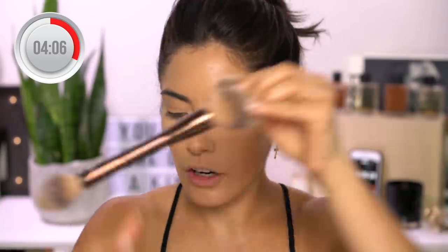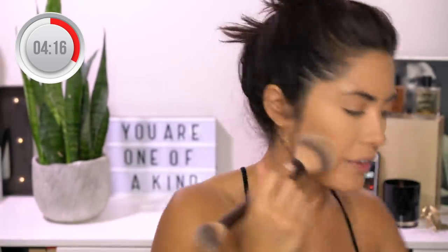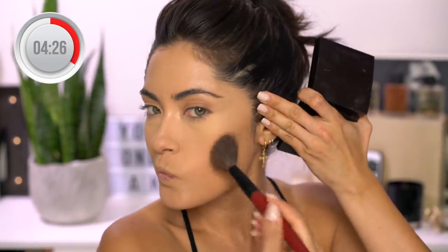And then I'm gonna take a large powder brush and press the powder on everywhere else. Oh my gosh, I don't have bronzer out. Why would I sabotage myself like that? Okay. Luckily, my Laura Mercier bronzer was on deck. Laura Mercier Baked Radiance Bronzer in shade 02. We are at 4 minutes.